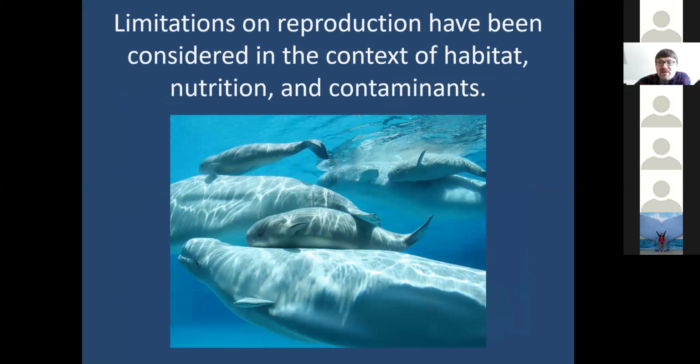And in trying to understand why they're not reproducing at the rate that they should so that this population can grow, they've been able to do research on the habitat of the belugas. Are there impacts on the habitat that might be interfering with their ability to survive? Are there nutritional concerns? Is there enough fish in the environment? Or even pollution? Is there pollution in the environment that's somehow impacting their ability to reproduce?